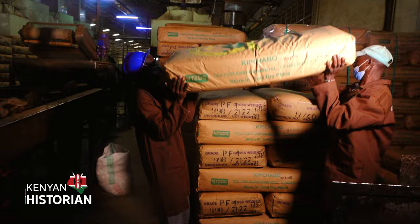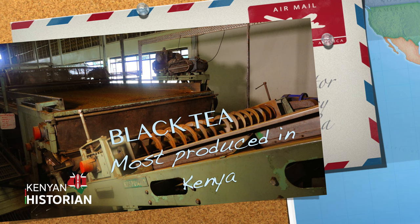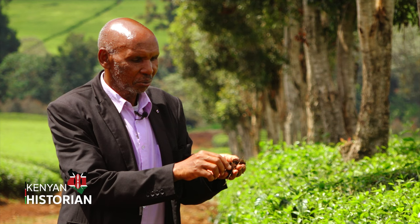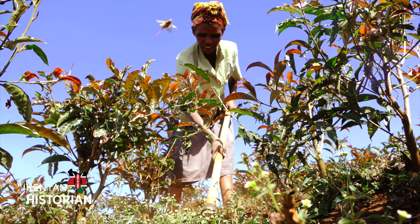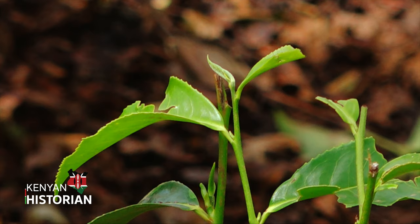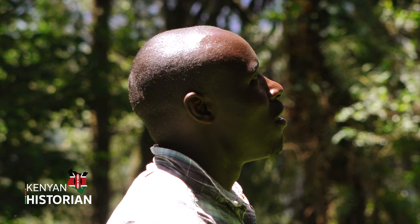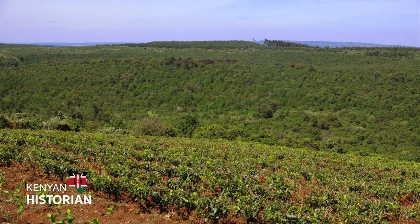Kenyan tea is arguably one of the best brands in the world. Most tea produced in Kenya is black tea, with green tea, yellow tea, and white tea produced on order by major tea producers. It derives its rich taste from the fertile volcanic soils and favorable rainfall conditions of between 1,200 and 1,400 millimeters per annum.